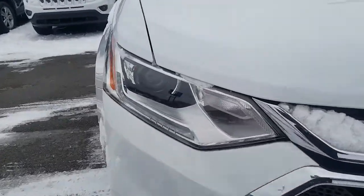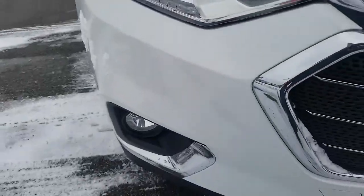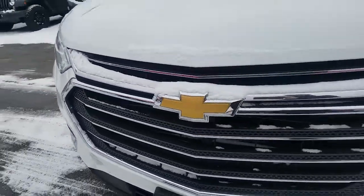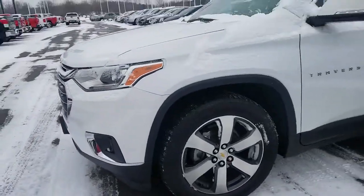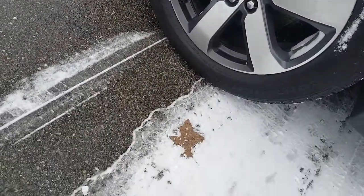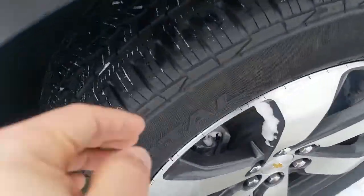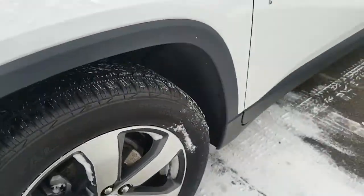You're going to have your HID headlamps. These are LED daytime running lamps, front fog lamps. You do have a front chrome grille on this vehicle. This is the Summit White, the standard white exterior. You can see it does have an upgraded wheel. These are 20-inch wheels. Looks like they have some Continental tires on there. Not sure exactly how much tread depth is left, but nothing you'd have to worry about right away.